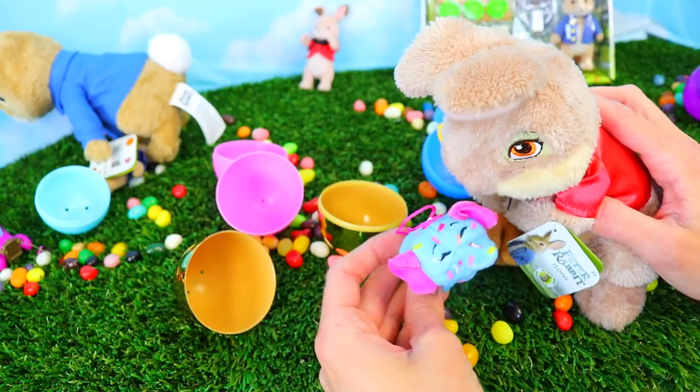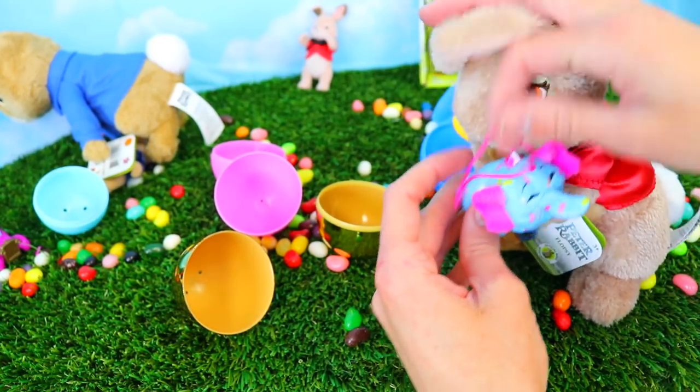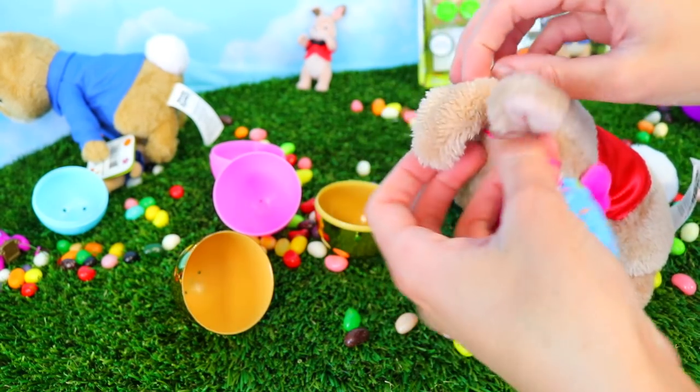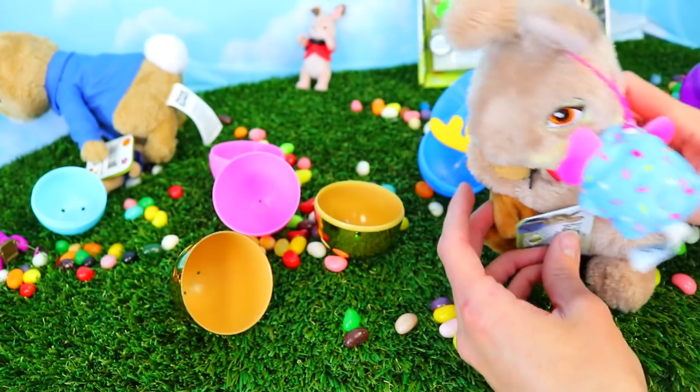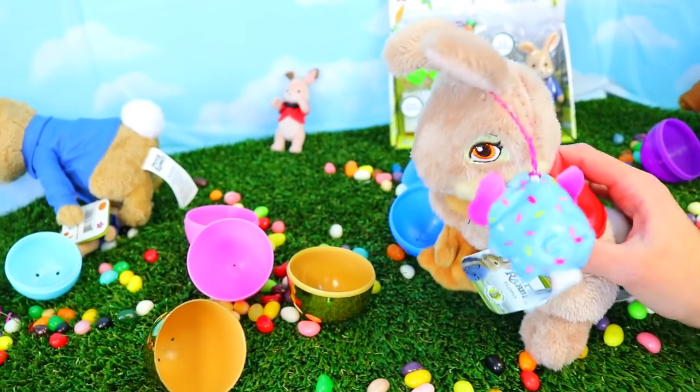This is an elephant. See? That's so cute. And actually, you know what? It's got a little hanger here. I think it can maybe hang from her ears. Let's try it out. She's like, I've got stuffed animals everywhere, including myself. I'm a stuffed animal. Okay, so let's hop back to your place.